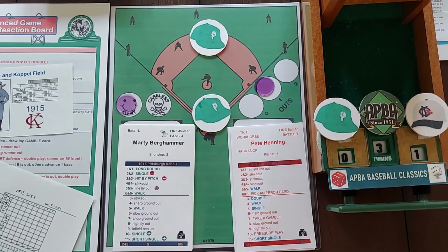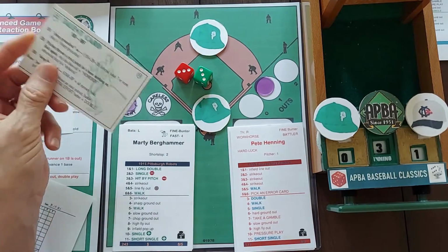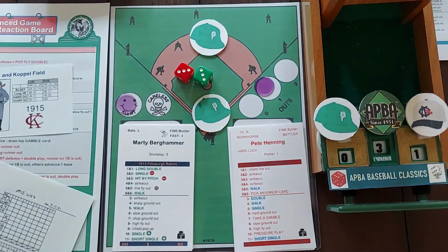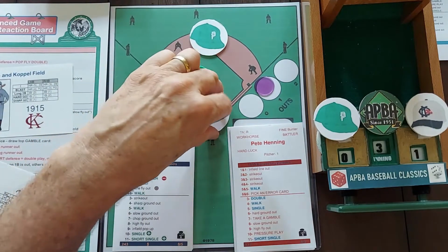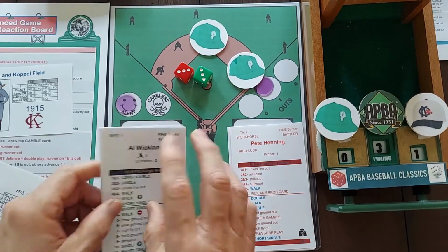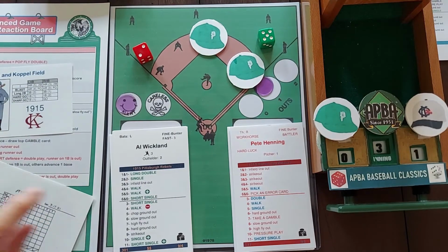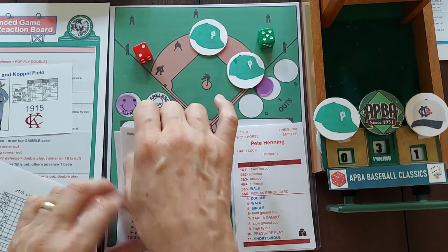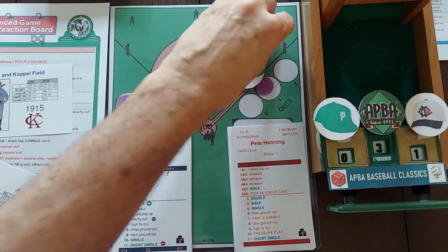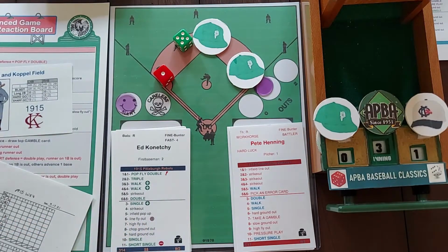Marty Berghammer, shortstop. Gamble card is off the batter's card, hit by pitch. Berghammer takes first. Al Wickland. 7 off the batter's card, high fly out. That's 2 outs. Ed Conachi. 6 off the batter's card, line fly out. That symbol means if they're doing a hit and run, it'd be a single. 3 outs. We go to the bottom of the third.